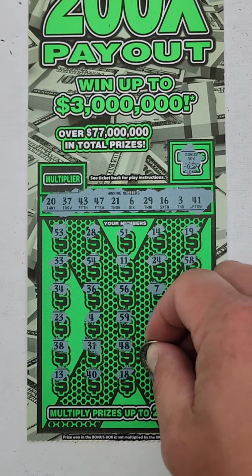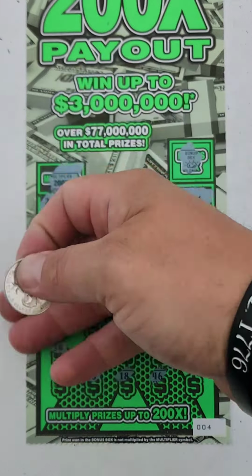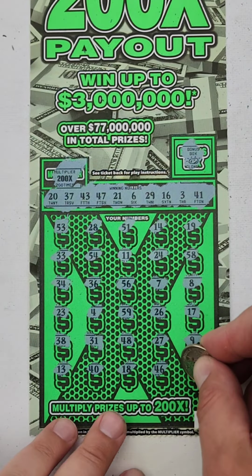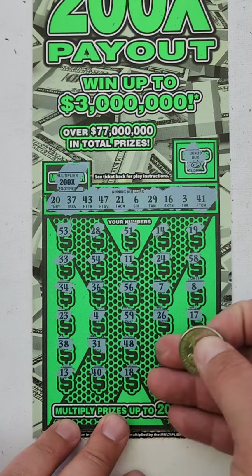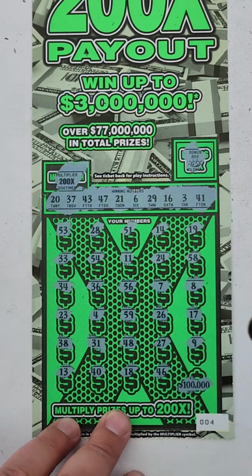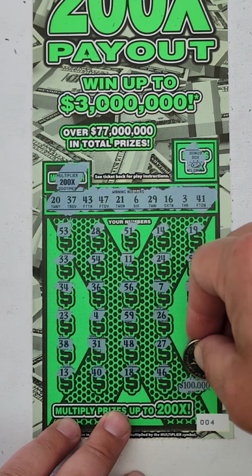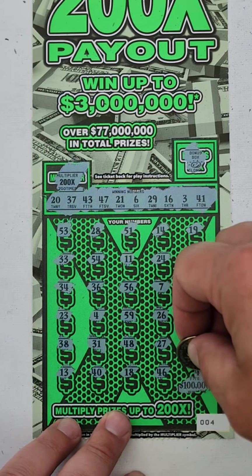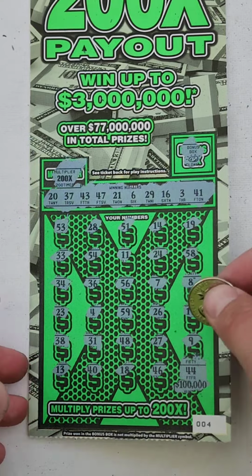Okay, last two, 46. Can we multiply it by 200 times? Could it be a dollar under there? Let's see. Yeah, that'd be something. 200 times $100,000. Let's see what that number is. 4. I don't have any that ends in a 4. A 44. Alright, ticket number 4, no good.